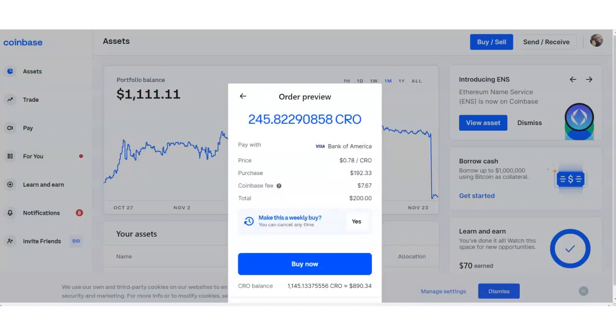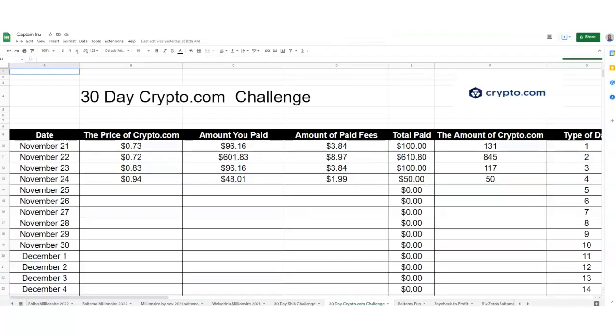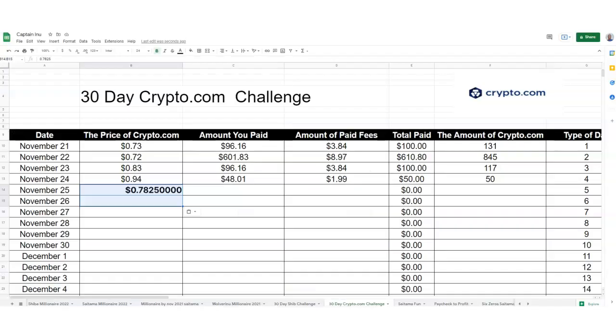We take the information and we put it right in the captain spreadsheet. Let's go ahead and buy now. And 78 cents, that is definitely on sale in my opinion, based off where it was just yesterday. It was 94 cents when we made our buying position. So let me go ahead and take this and go back to the captain spreadsheet. Buy $245 worth, or 245 tokens of Crypto.com. And let's go ahead and make the format.